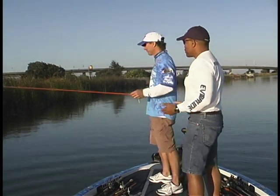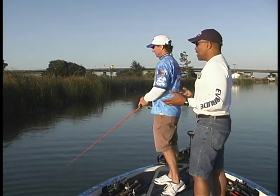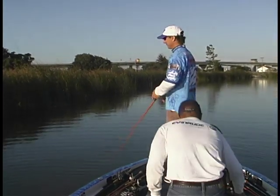Well, that was interesting. You had just said don't be afraid to change baits if you see somebody else doing something. And next thing you know, bam, you get 2 blow-ups and you hook a frogfish. Fantastic.